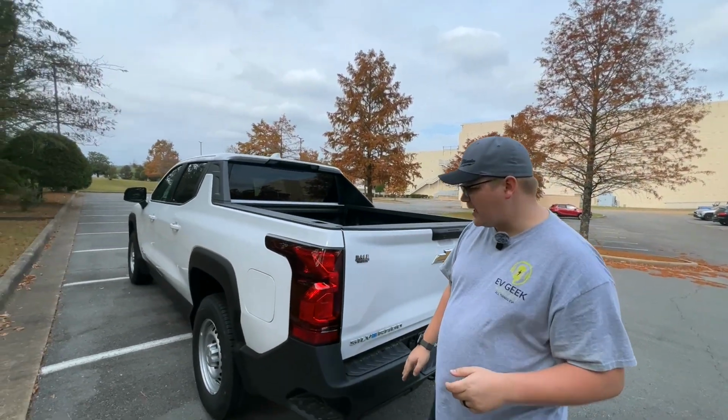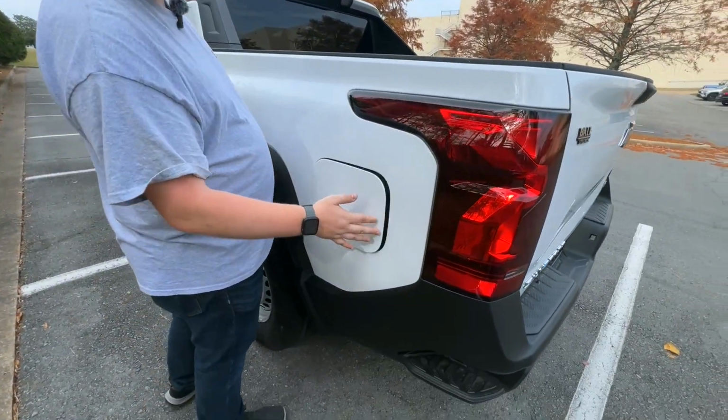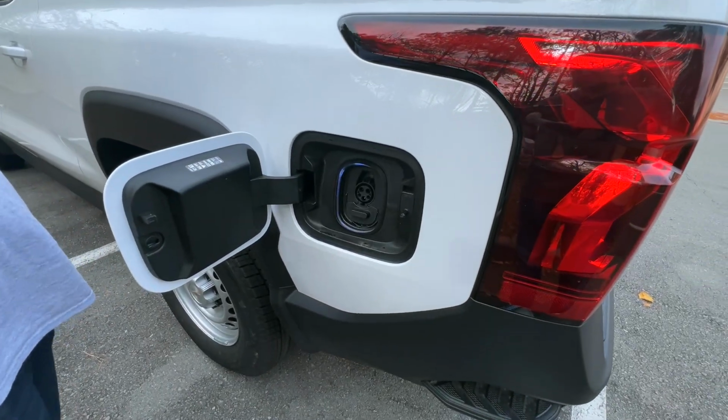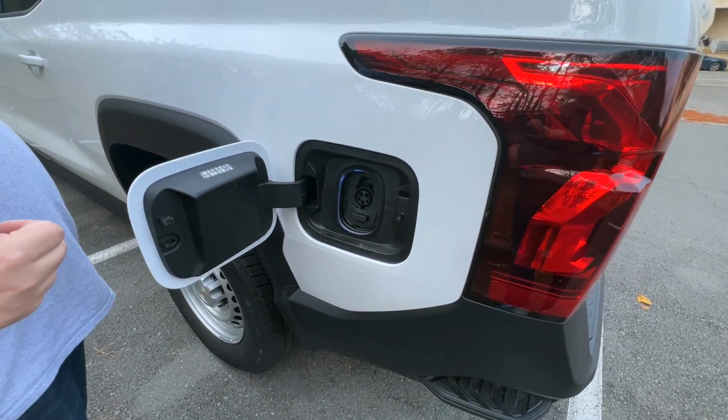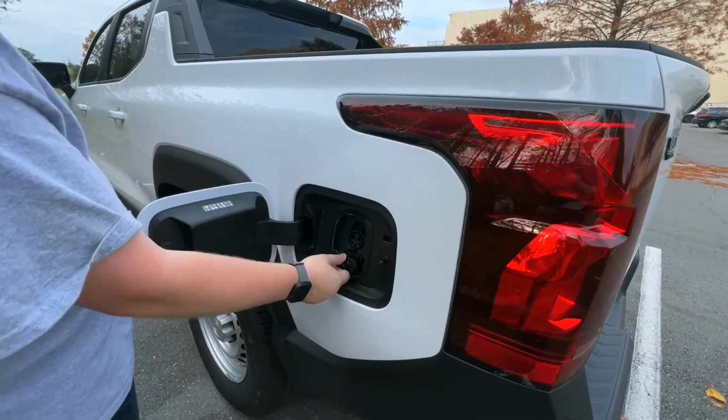All right. Coming back here is where your charge port is. It's a huge charge port door. Gigantic door in the back corner, so it's a good spot for Tesla superchargers. However, I don't know how well this thing will charge on a Tesla supercharger because it does the whole high voltage pack split. But there you go.